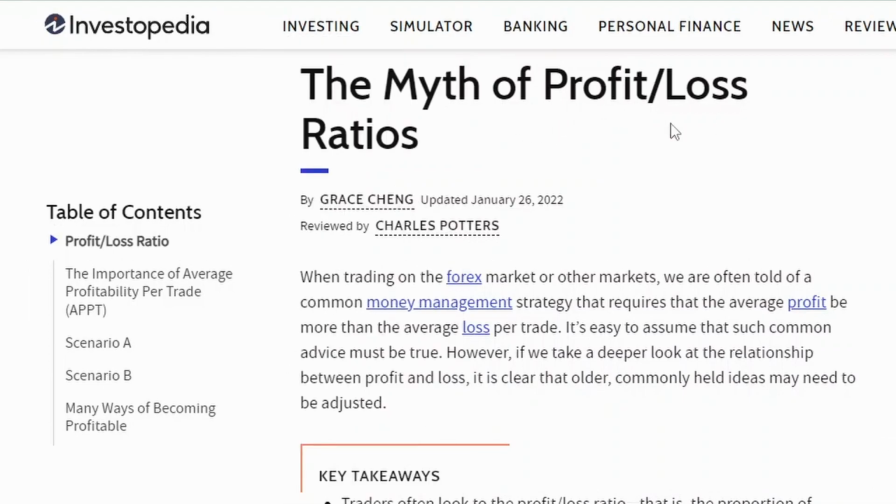There's this article that I found on Investopedia. It's called The Myth of Profit Loss Ratios. It was written by Grace Cheng, so I want to give her credit for this article. It was written on January 26, 2022, so almost 2 years ago, but I think the points that she discussed here are still pretty relevant.